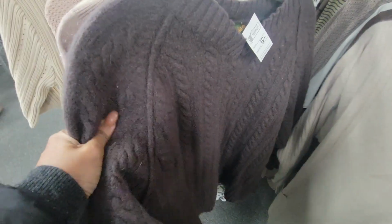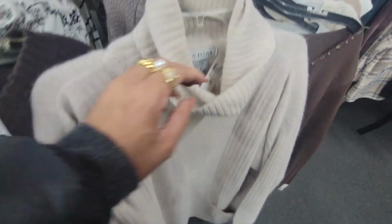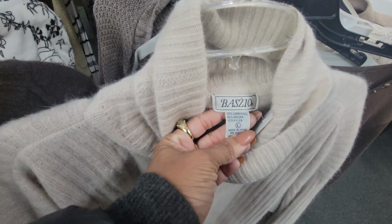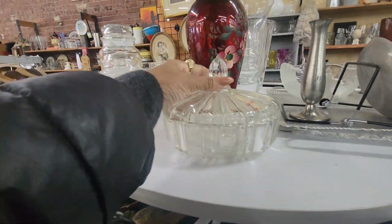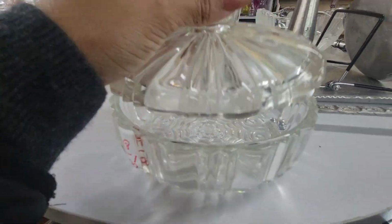This is another vintage sweater. It is a longer line, but I did like the shoulder pads and the color of it. Just went through and looked through these homeware items. That was a good dish. I should have taken it.